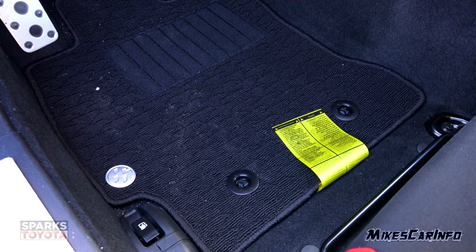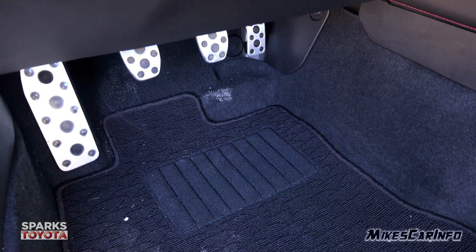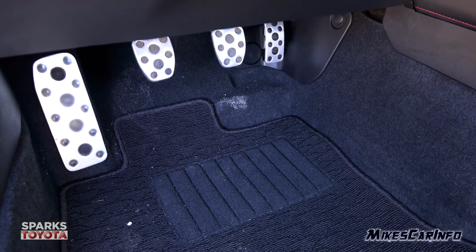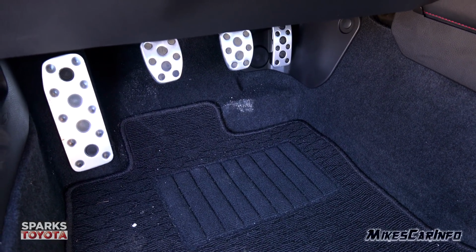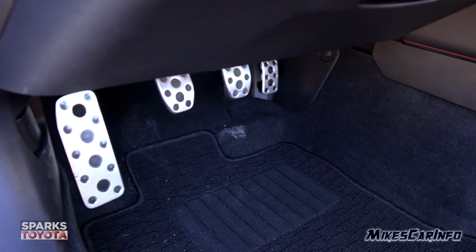Okay, so here's the floorboard in front of the driver's seat. You can see it hooks in place. You have the raised rubber grips for your pedals there, the alloy pedals. You even have a matching footrest here on the left side. Looking pretty nice.